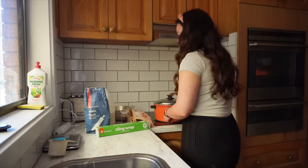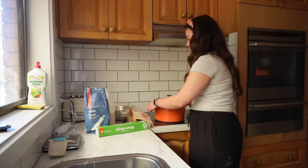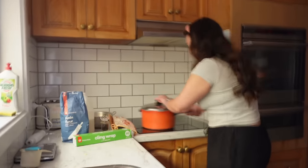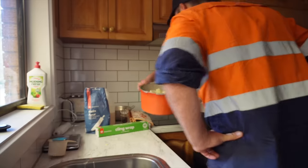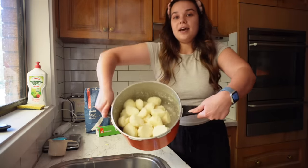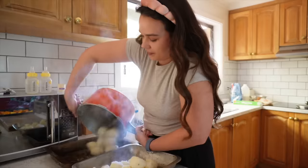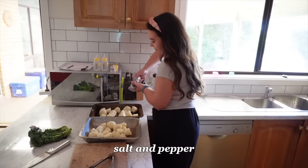And then this is what Brittany on TikTok does. She puts them back in the pot and then gives them a good shake. So this makes it all fluffy on the outside, and all of that fluffiness is gonna turn into crispy bits. That's all I do. Unreal.